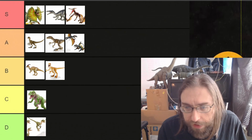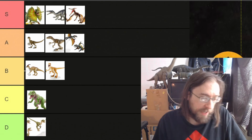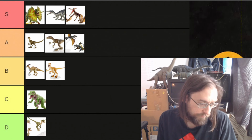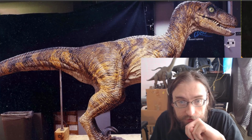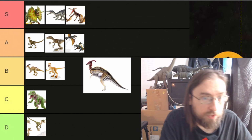But it's not a bad figure altogether. So yeah, B tier I think is where that belongs. If the head sculpt was better, if it wasn't so fat, and maybe oversized a little bit too, if it was a little bit better in that regard, I would put it solidly into A tier. But the head, unfortunately, just doesn't quite work.